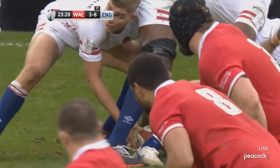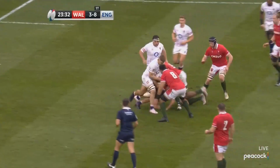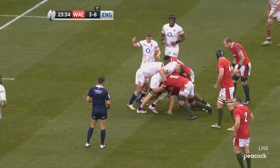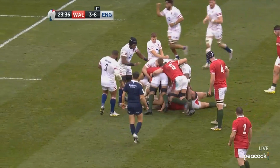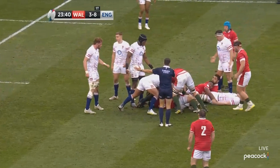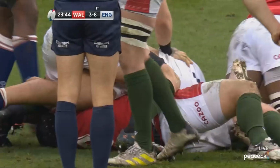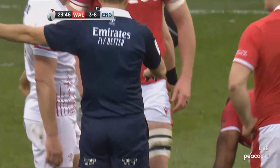Marno Toje clears out, and Van Poortvliet to Ellis Genge yet again. They know what they're going to get from him. A rumbling forward, soft hands, they need it, pace, footwork too. And they win the put-in to the scrum. He cannot roll. He can't roll.